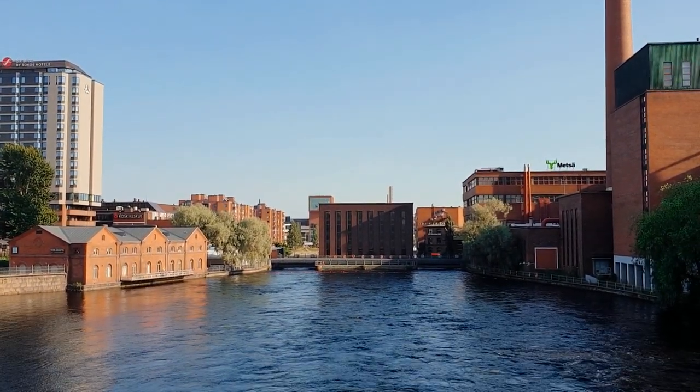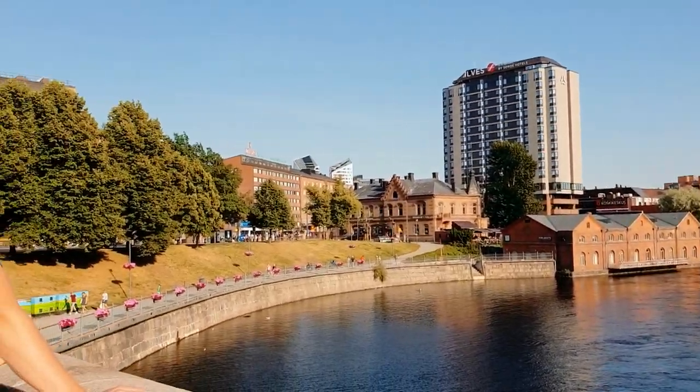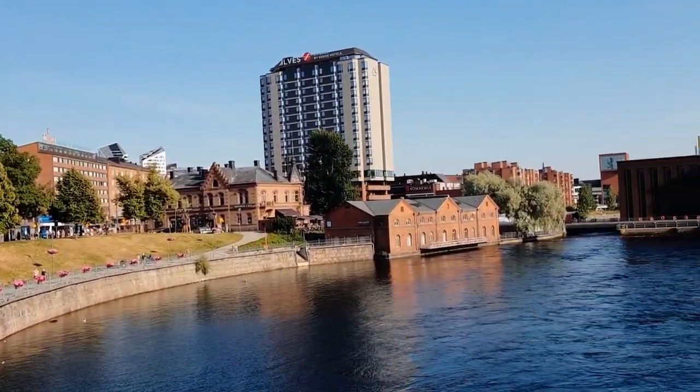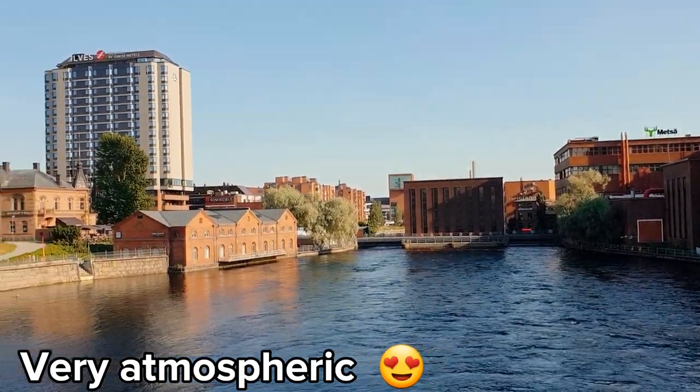Wait, Babu. Because this is a nice view. Take a picture.